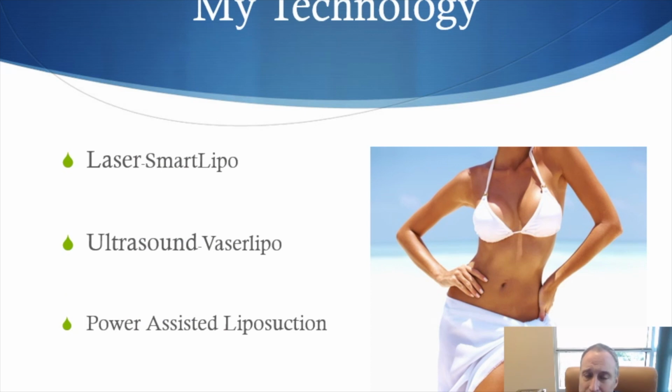In my practice, I have a number of technologies that help me do body contouring. I've got my laser, which is Smart Lipo. I've got my internal ultrasound called Vaser. Power-assisted lipo is really what I do primarily. And in the last year or a little bit more, I've added Renuvion, also referred to as J-plasma, as a radiofrequency way to tighten skin. It has really supplanted the Smart Lipo and the Vaser for those patients we're doing minimally invasive skin tightening on.